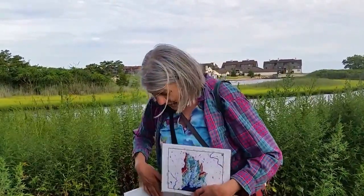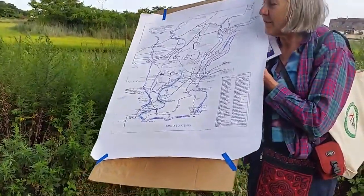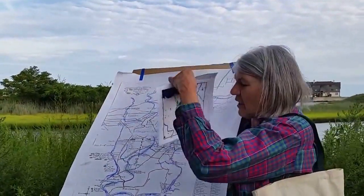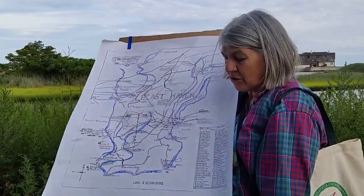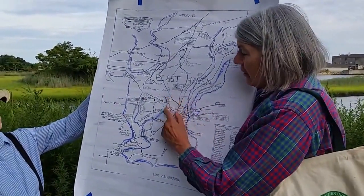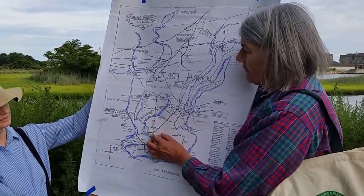So this is a map supplied by the East Haven Historical Society to me. It's quite old. It's from the 1800s. And the areas in blue are water, so this is the harbor. I just want to orient you a little bit. This is Saltonstall Lake, and this is where we are here, Morris Creek area. So this is Tuttle Creek right here. The airport's, here's the divider between New Haven and East Haven. So the airport is roughly right in here, just to help you orient.